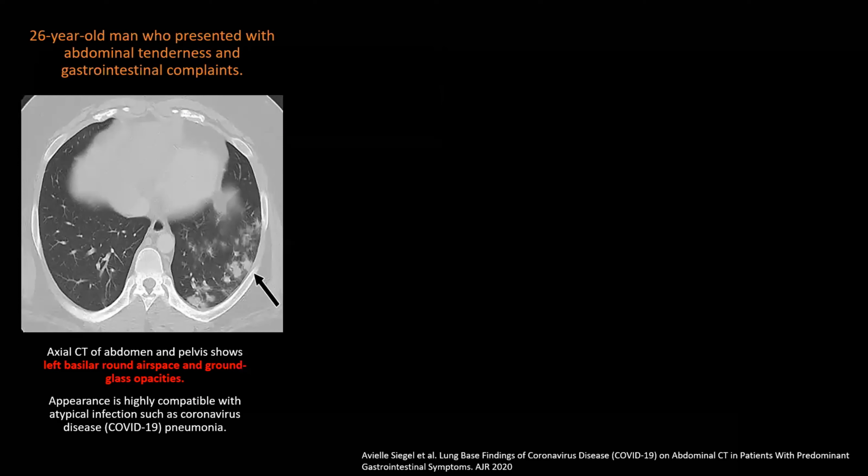This is a case of a 26-year-old man who presented with abdominal tenderness and GI symptoms. Nothing remarkable in the abdomen. However, the lung bases show left basilar round airspace and ground glass opacity, and the appearance is highly compatible with atypical infections such as coronavirus, COVID pneumonia.